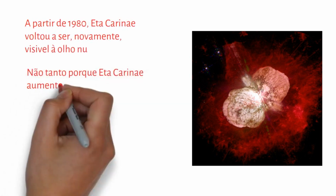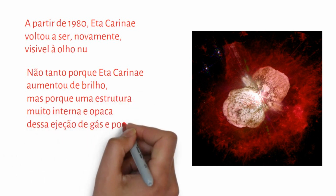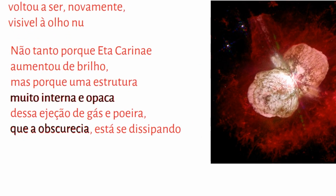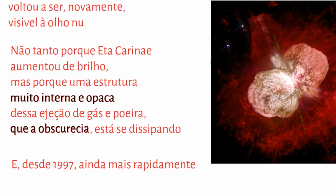That is, Eta Carinae did not disappear because it exploded, but rather because it was obscured by that enormous mass ejection. That, nowadays, it is known that it is dissipating. Since 1980, Eta Carinae has become visible to the naked eye again, and currently shines almost as brightly as during Hevelius' time.